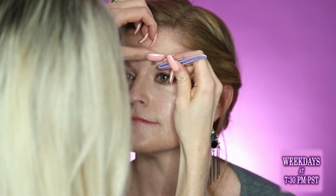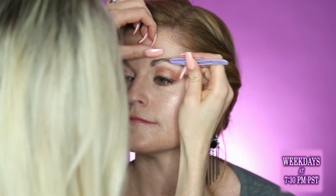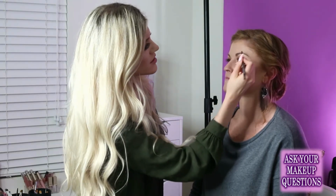You can do a little bit more if you wanted to, but I'm not. I'm just going to keep it really basic for you. I'm going to pluck a couple up here. Another thing that's nice, if you find a brow artist that gets you and they do a great shape that you like, you can maintain it on your own, but it's kind of nice to have it professionally shaped so you know you're not going to be plucking the wrong things.